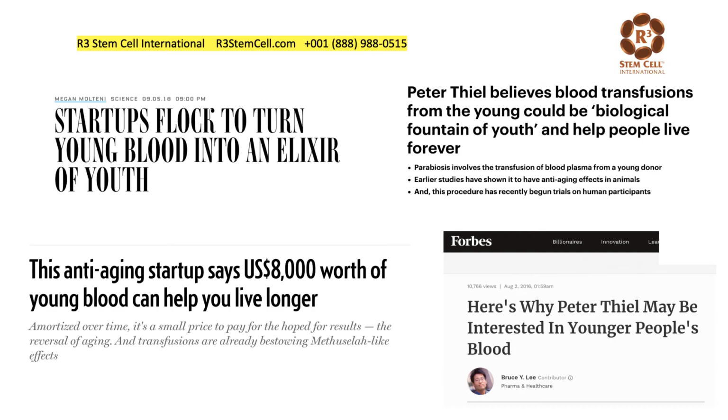So as a result of that, a lot has happened. There's many, many, many studies that have been done and are ongoing for these extracellular vesicles, exosomes. And there's companies that have formed, such as this one in Silicon Valley, backed by Peter Thiel, billionaire. And they're looking at parabiosis, where you take a young person's blood plasma, transfuse it into an older person to hopefully give them some fountain of youth effect.